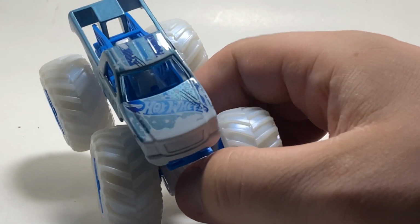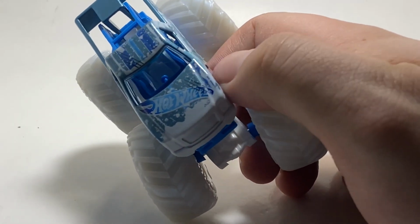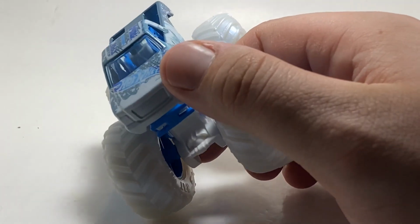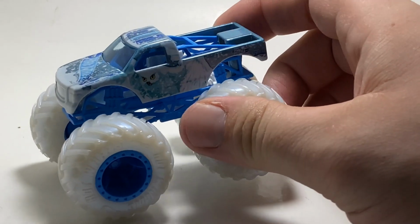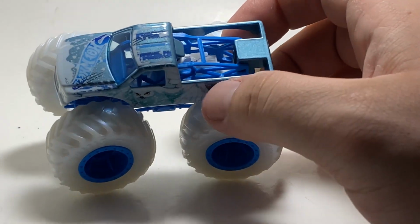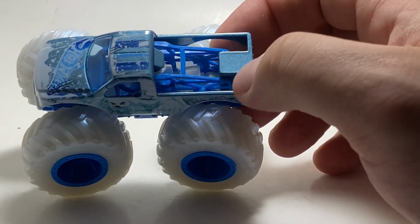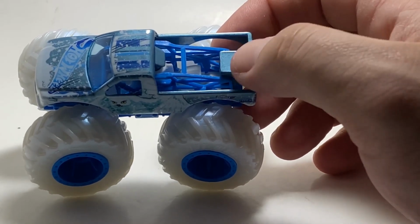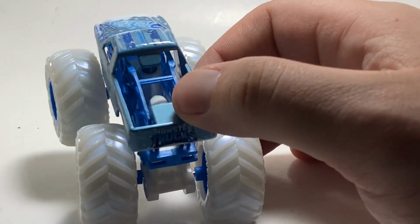And I also really do like that paint behind the Hot Wheels logo here. I think that looks really well done. Wow, not a bad looking truck. I think this one's really good. Even over here too, this paint, this is what I'm talking about, this color. I don't really know what color to call that, but it looks really good. Very good.